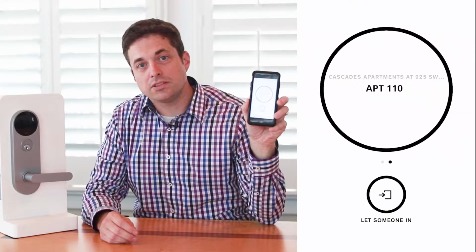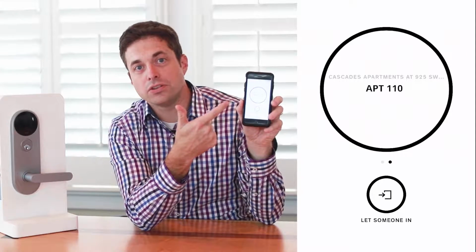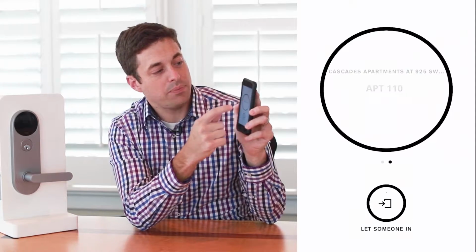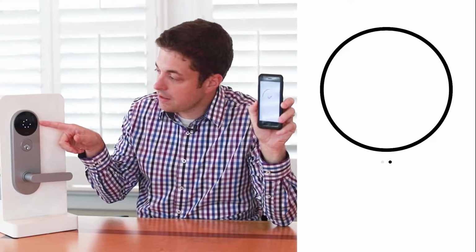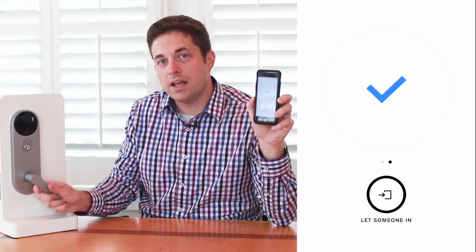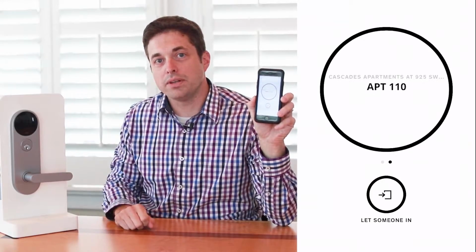The first you'll see is a round circle up top, and that is your unit number. You can simply tap that unit number and you'll see it say connected. And if you look over here on the lock, you'll see it light up and you'll also hear it. And now you have access to your apartment.